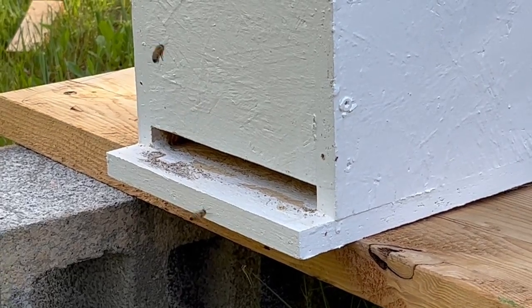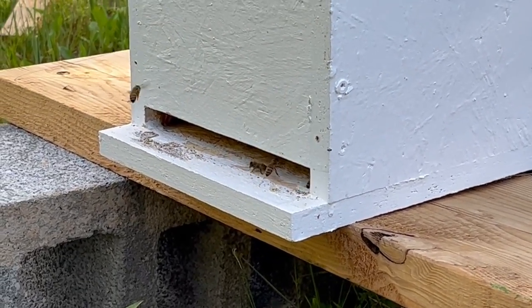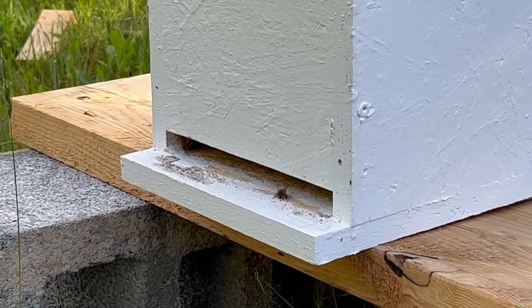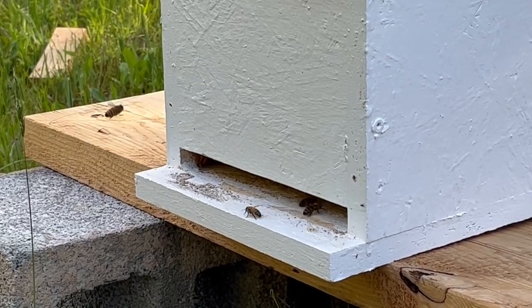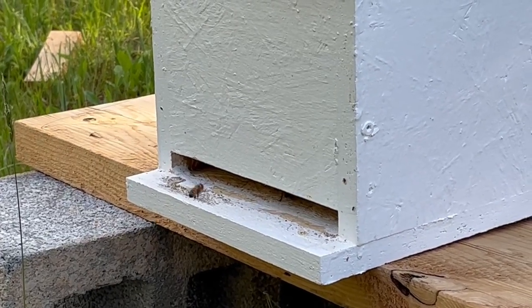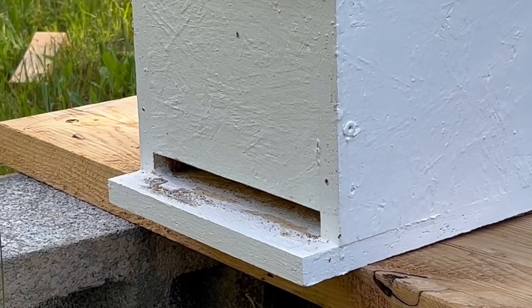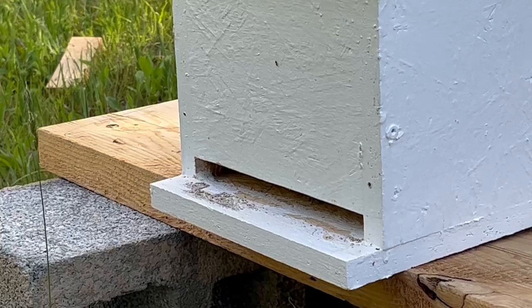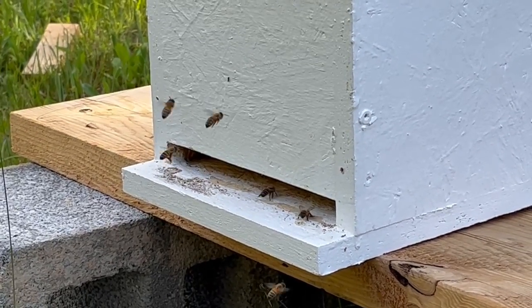So this was a split where they had to raise their own queen, and they should have at least a virgin queen by now. She should be off on mating flights during the day, but they've been bringing in a lot of pollen and foraging heavily, so I think they either have a queen or anticipate having a queen soon.